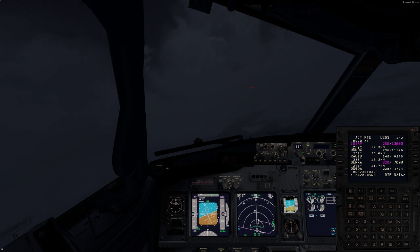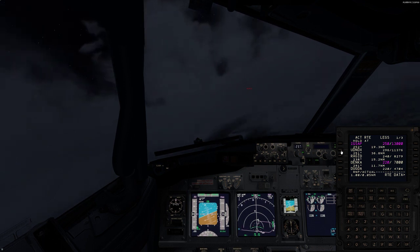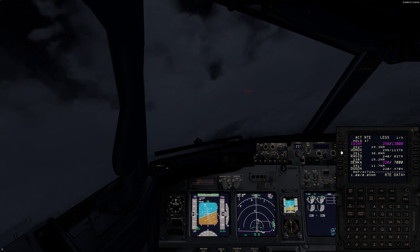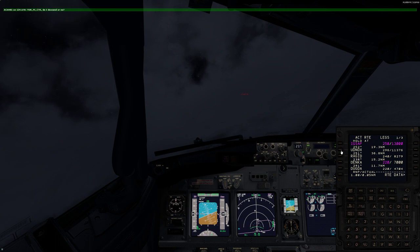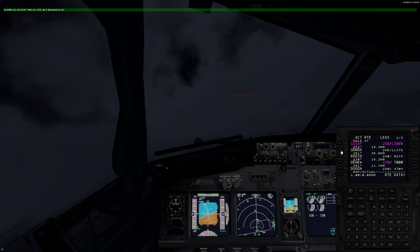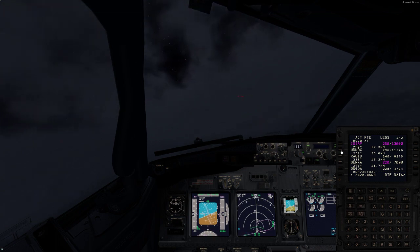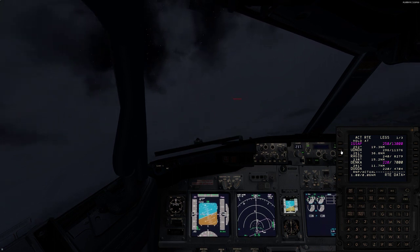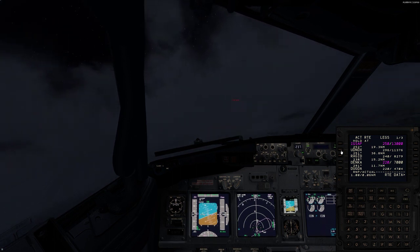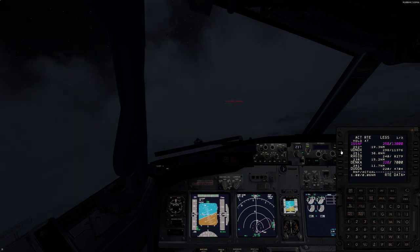Is it okay if we just do one more turn and then we head direct? Canadian Express 1, was that you? Yeah, we're already on the downwind leg of our hold, so once our next turn there, we'll head direct at Knox, Canadian Express 1. Canadian Express 1, no worries there.